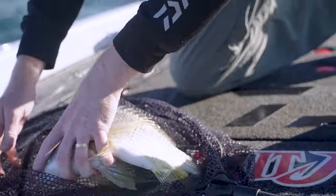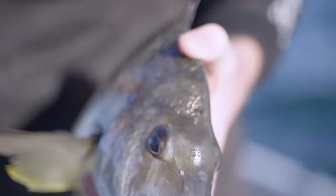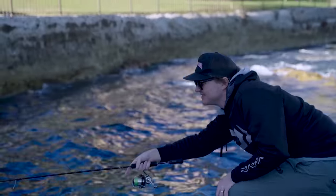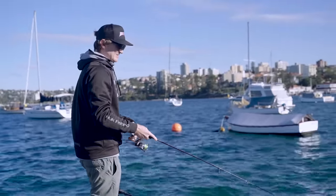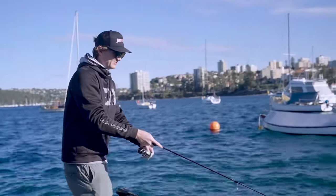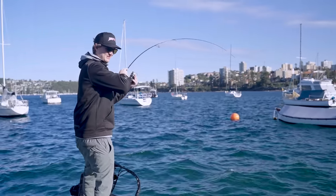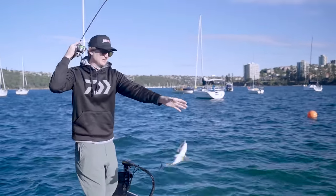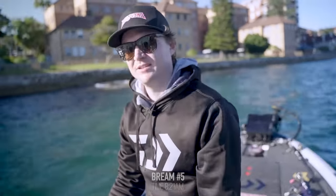Yeah, so it's first decent one of the day. 35 forker, so he's about 950 grams probably. That's number 4, right where he should have been. Oh, that's a big one. Oh no, not that big. 27 and a half. Yeah, boy.